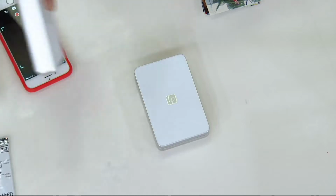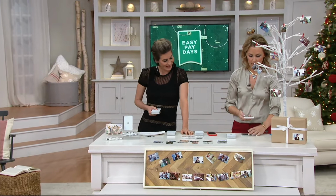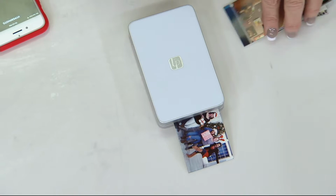It is the thickness, the size of, frankly, like a cell phone. And I do want to call out that this is from a company named Lifeprint. Hi. Emily is doing something really fun right now. She's freeing all the photos in her cell phone, whether it's Android or Apple, from the photo album in her cell phone and printing them out onto sticker back wallet size photos for displaying, for gifting, for doing fun things with them.